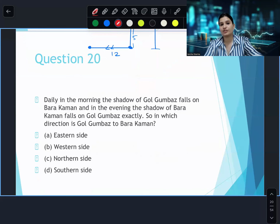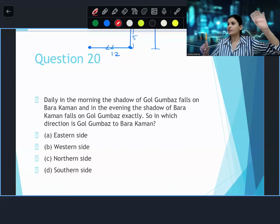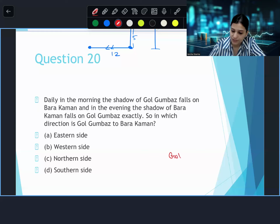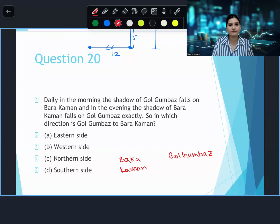Eastern side. Very famous question. Early in the morning, the shadow of Gol Gumbaz. In the morning, the shadow is on the west, the sun is on the east. So the shadow of Gol Gumbaz will fall on the west side. So if it is falling on Barakaman, it has to be on the western side of it.